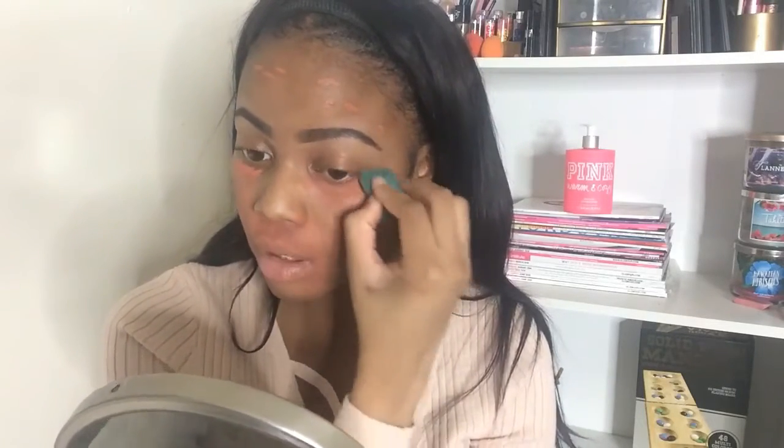I'm trying to keep it concentrated in one spot. I just don't want it to be cakey. So the beauty blender is still picking up a little bit of the excess, but I'm not moving it around. The trick to this is not adding so much at first, and then when you see that you need more, just build it on top, because it's always easier to add makeup than it is to take it away.